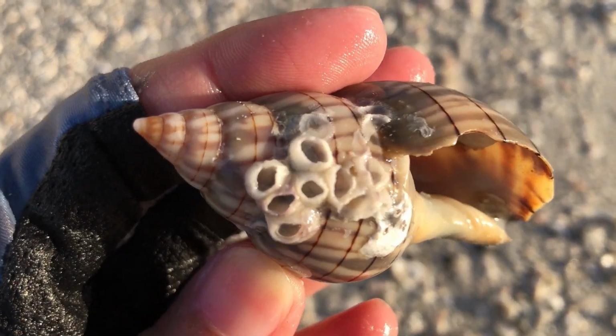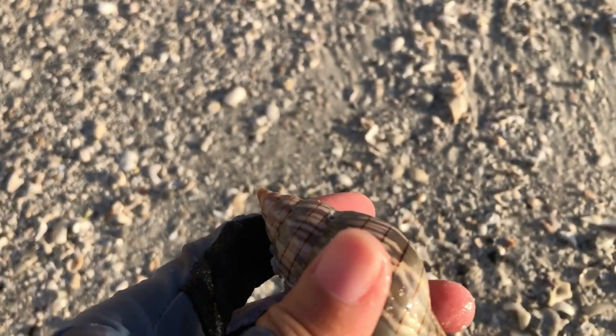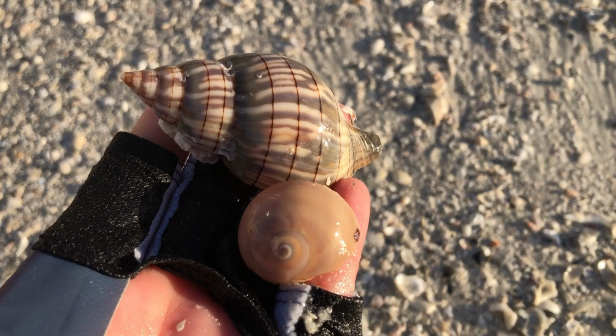I was inspecting it to make sure that it wasn't live, so I went ahead and kept that. So it's gorgeous. That's our best one of the day. Those barnacles popped right off, and it's a huge one. Nice find, babe. Thank you.